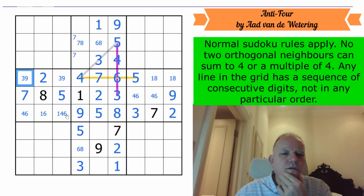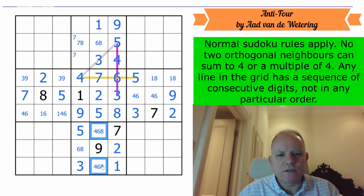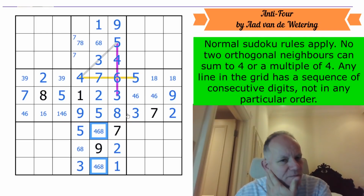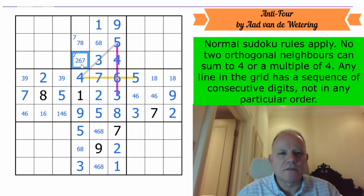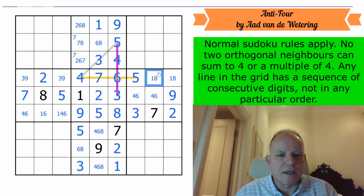Or those, or these. And the trouble is now, how do I get out of this plus shape of boxes? Let's just fill in the candidates here. Suppose, well, no, I'm not going to, because they could both be anything. No, that couldn't be 8, I suppose. So 2, 6 or 7 there, and this can't be 7, so 2, 6 or 8 there. Okay, there we go. I've done the candidates. But how do we move on?